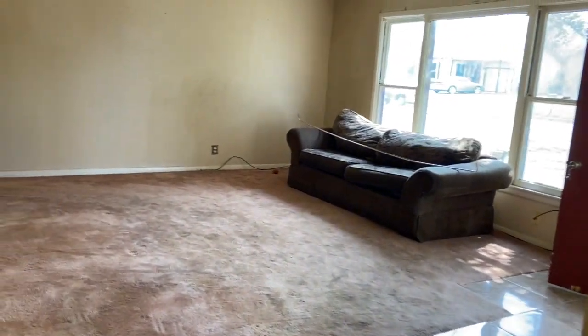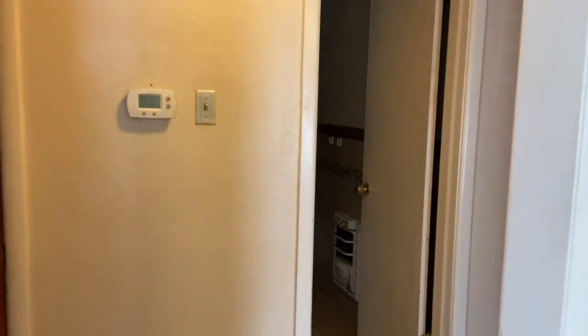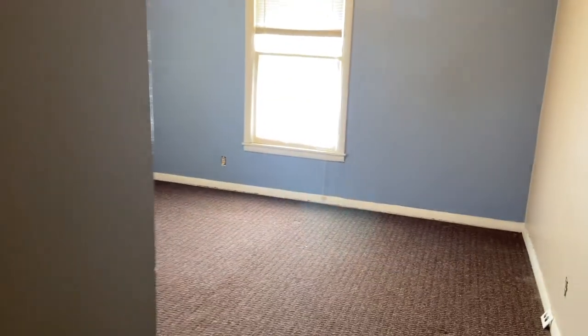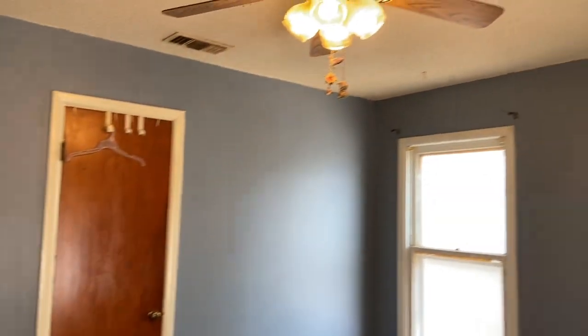Another plus about this house is there's a lot of windows, so a ton of natural light. But on the other side of the house is going to be all the bedrooms. We've got this first front bedroom, and all the bedrooms are pretty good size. Obviously need paint and a lot of drywall work in this house. Obviously gonna have to get new doors. You have a really pink bedroom over here. Again, a pretty nice size.